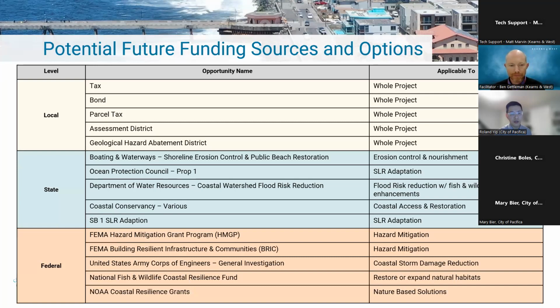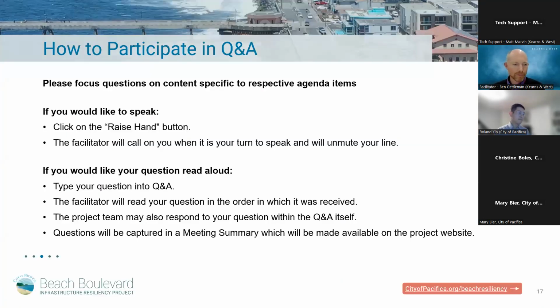So the potential for future funding sources. There are 3 separate funding sources that we can go after. There's local funding, there's state funding, and federal funding options. The engineering division is actively applying for grant opportunities, and recently we applied for a boating and waterways grant for the next phase of this project. Next slide, and I'll pass it back to Ben.